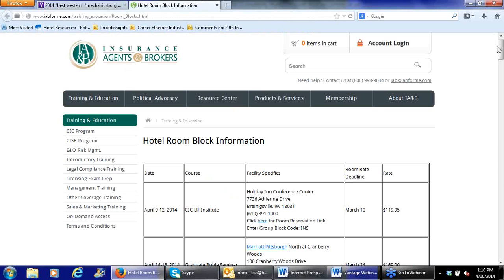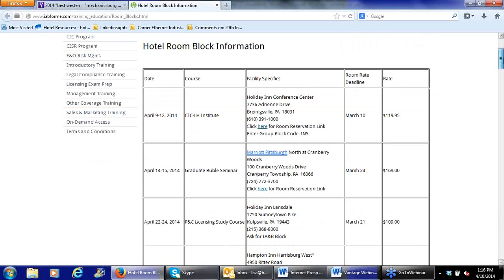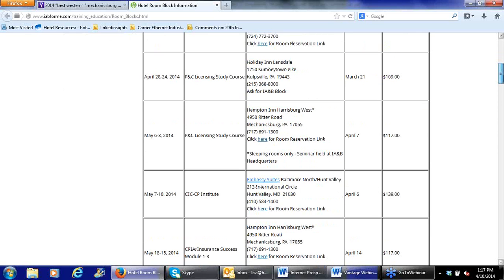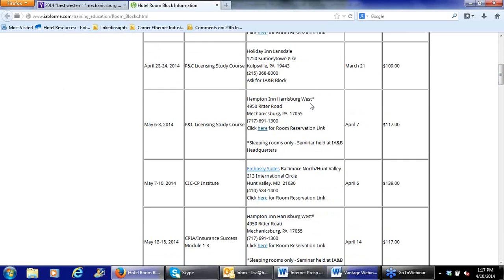And as I scroll down, this is insurance agents and brokers. As I scroll down, we'll see all of these different events that are happening in your area. This one's at the Holiday Inn, the Marriott Pittsburgh, Holiday Inn, Mechanicsburg. Here's one at the Hampton Inn in Mechanicsburg. And they're paying a $117 rate, May the 6th through the 8th. Sleeping rooms only, music to your ears. I love it when you see that.